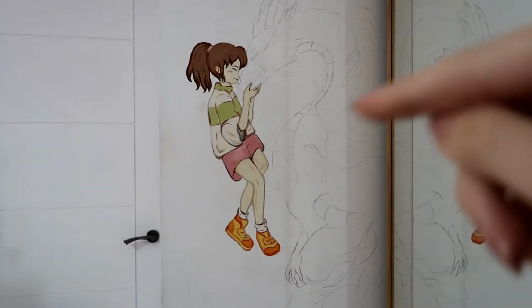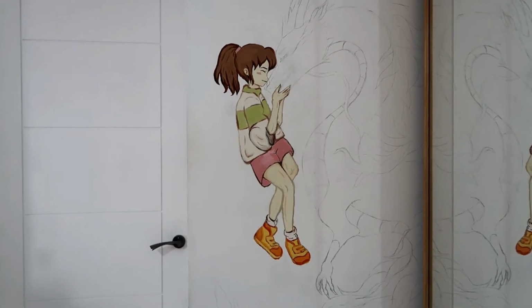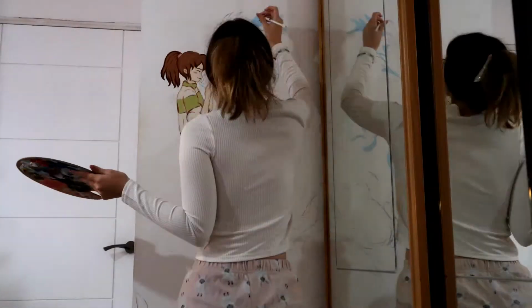I am kind of done with her. Still have a few things I have to fix, and I've been doing this for a while actually, and so I'm gonna make a start on the dragon.